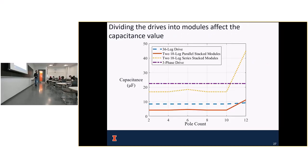Now, we talked previously, in the previous slide, where I assumed there's no division into modules. Now, what happens when we divide our caps into modules? For example, you see I kept the 3-phase drive just for reference, and all of the remaining 3 drives are 36-leg drives. One of them is a conventional 36-leg drive, the blue line. The other one, the orange line, is a 36-leg drive which is divided into 2 18-leg modules. And you can see when you do parallel division, you can reduce the size of your cap.